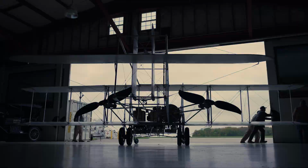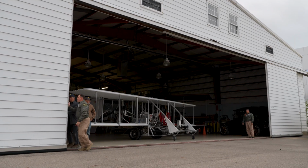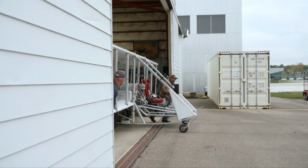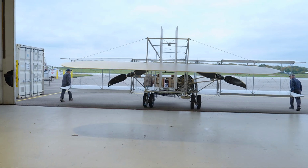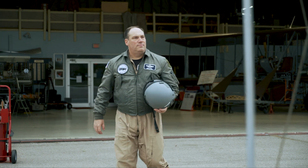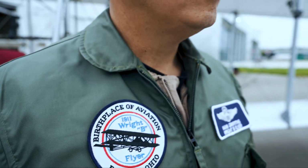Our main mission is to present the history of what really happened as far as the building of the first airplane. It changed the world, how we think about aviation and anything that flies, going from just the first powered flight all the way to space travel.